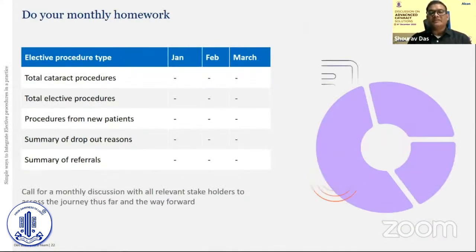But last but not the least, just like anybody else, one should do your homework. Take 1 month every month, just spend a couple of hours studying your practice. Total cataract procedures that you've done, the elective procedures, what were the dropout reasons, and so on and so forth. This homework is absolutely essential for you to propel even stronger, and you'll really get some very fascinating facts as you do this study every month.